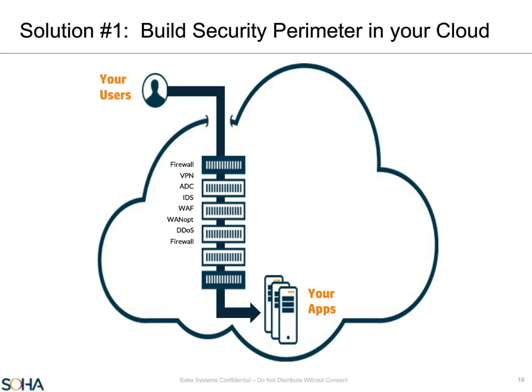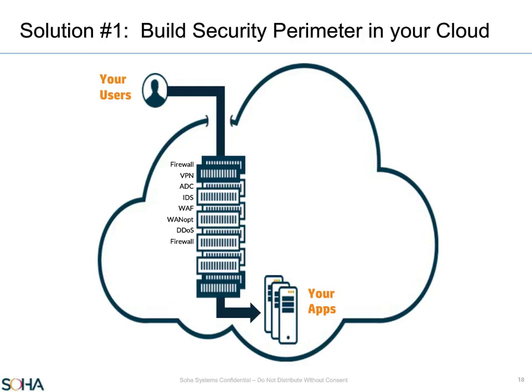And once you've done that, you've got to figure out a couple of different things that you probably hadn't planned on. One, how do I set up traffic flows through all of these virtual boxes? And how do I make sure that all of these boxes stay up? So to tackle those two problems, you probably need to buy 2 of every appliance so you can construct an overlay network or a high availability network.